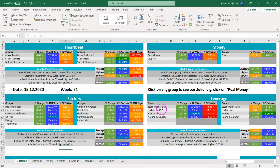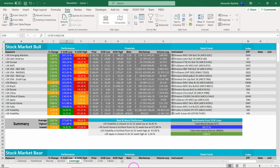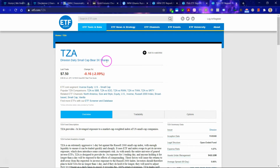Okay, we will go into the more leveraged business in this video. So we go here, and you can see that we have this one. If you are very bullish on the small caps, 513% from the 52-week lows. A pretty decent move. If you are feeling more bearish, there is this one, only 3% from the lows. The underlying ETF for the small caps is the Russell 2000 ETF, IWM. The TNA is for bulls, 3 times leverage, and the TZA is for bears.